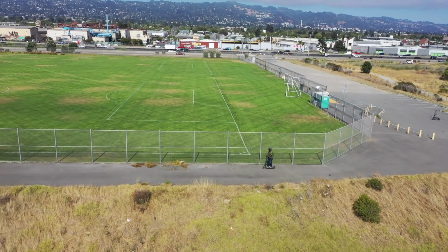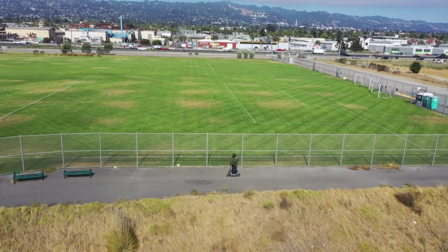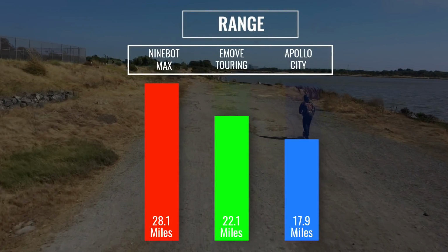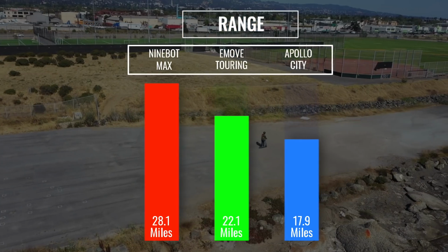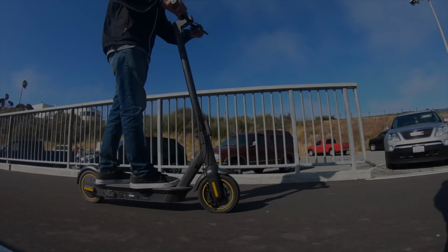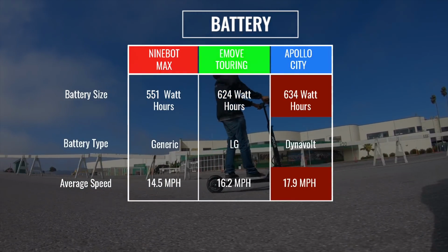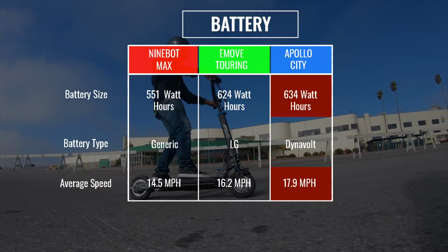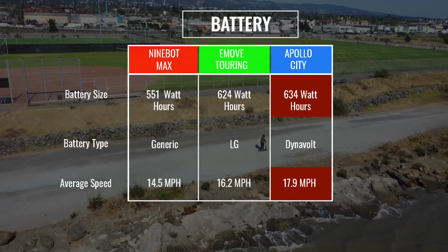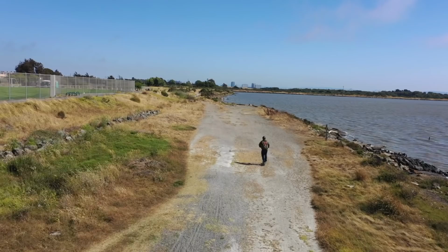Round 2, range. While all 3 scooters have respectable range, the Ninebot Max really lives up to its moniker with the max amount of range at this price, an incredible 28.1 tested miles. You may wonder how this could be the case, as the Max has the smallest battery capacity and the City has the largest. This difference is mainly due to the differences in average speed for the 3 scooters, with the City being the fastest during the range test, while the Max was, by far, the slowest.